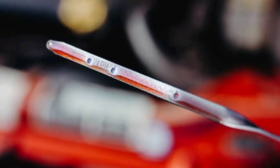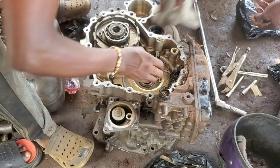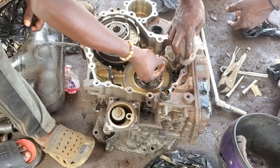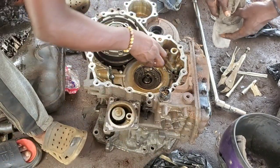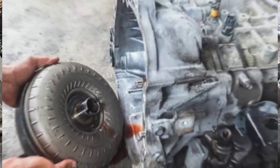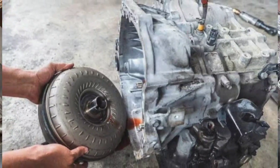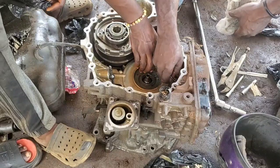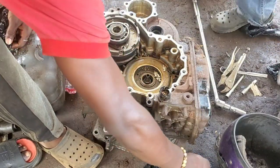If fluid levels are normal, have the vehicle inspected by a professional mechanic to determine the specific issue. 10. Shuddering or vibrating. A car that shudders or vibrates during acceleration is often experiencing issues with the torque converter, which connects the engine to the transmission. This could be caused by worn-out or damaged components within the converter. Solution: if the issue is with the torque converter, replacing it is the solution. However, before replacing the converter, a thorough inspection of the transmission system is recommended.